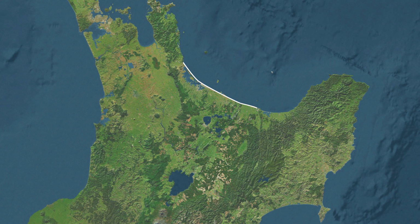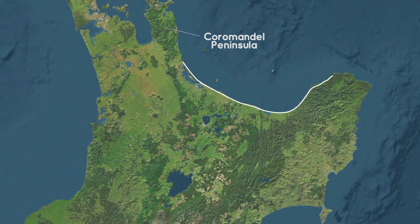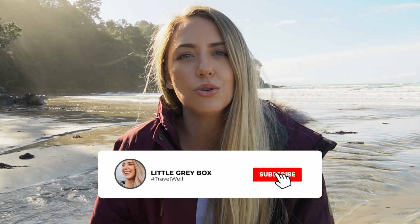It is situated around a bight of the same name. Now it stretches around 260 kilometers from the Coromandel Peninsula in the west to Cape Runaway in the east, and in between that you have got 125 kilometers of beautiful beaches to explore. Now some of these were the landing site for migrational canoes that brought Maori settlers to New Zealand a very long time ago.